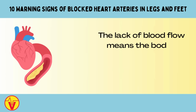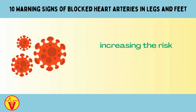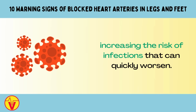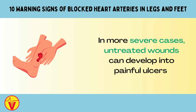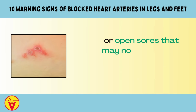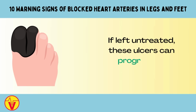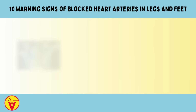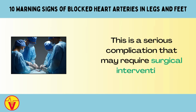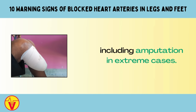The lack of blood flow means the body's natural defense system cannot work efficiently, increasing the risk of infections that can quickly worsen. In more severe cases, untreated wounds can develop into painful ulcers or open sores that may not respond to standard treatments. If left untreated, these ulcers can progress to gangrene, a condition where the tissue starts to die due to a lack of blood supply. This is a serious complication that may require surgical intervention, including amputation in extreme cases.